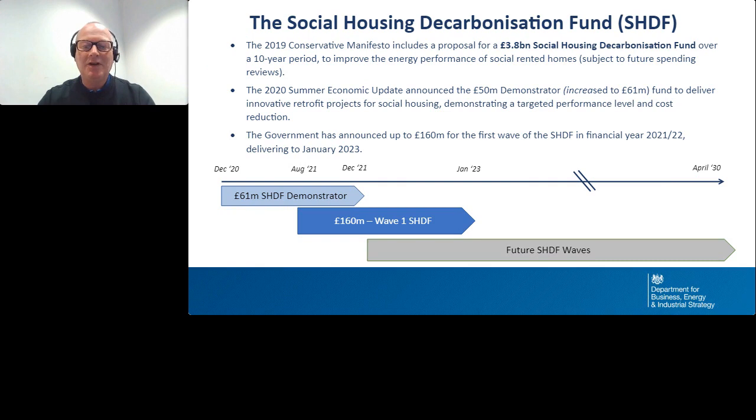The Decarbonisation Fund originated from the National Infrastructure Commission's work and recommendation about there being a major programme and spend for energy efficiency improvements in social housing, and it was reflected in the 2019 Conservative Manifesto, which committed to a £3.8 billion 10-year programme of funding for social housing retrofit. That was part of a bigger £9.2 billion planned investment in the energy efficiency of not just homes, but also public buildings, so schools and hospitals as well. So again, funding to address the retrofit of homes and public buildings.